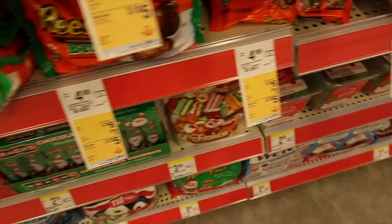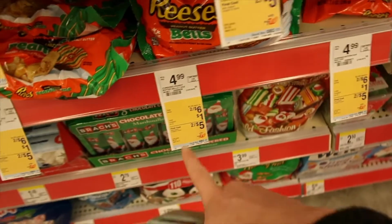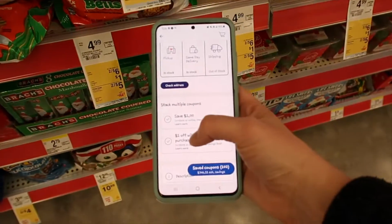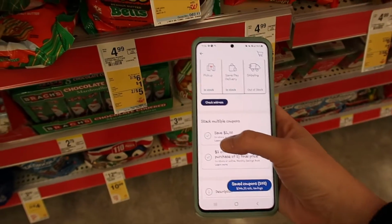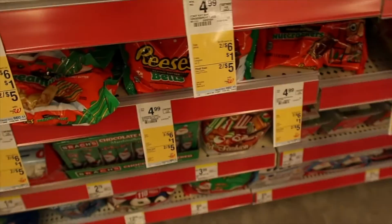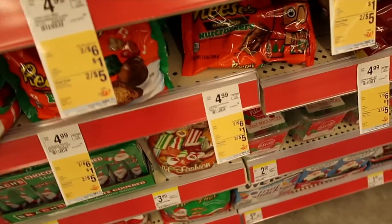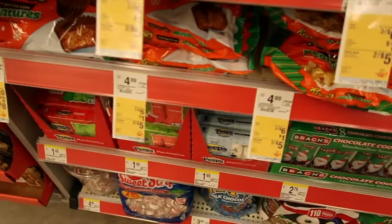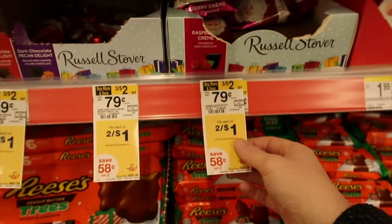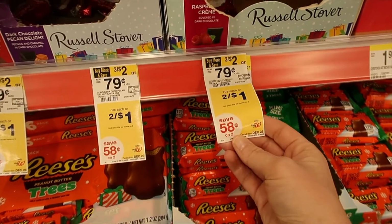The Reese's candy is 2 for $6. There is a $1 off a 2 coupon in the Walgreens booklet. Otherwise, you can clip it to your card for a $1 off a 2. But then we also have a $1 off 2 manufacturer coupon. So you guys will get these bags for just $2 a piece, or $4 all together if you want to stock up on candy. If you need some filler items with your register rewards, these Russell Stover's are actually 2 for $1 this week. Actually, they're 2 for $1 till Christmas.